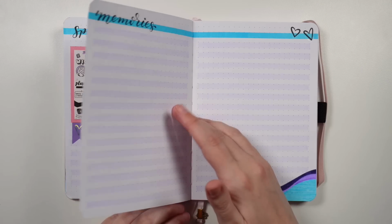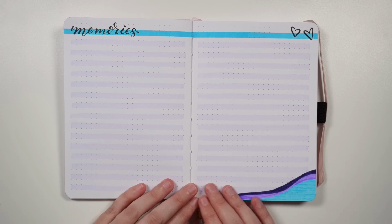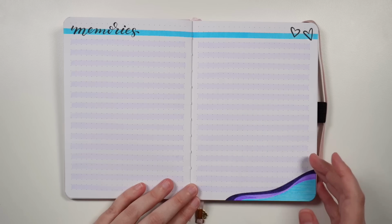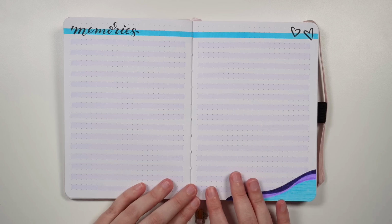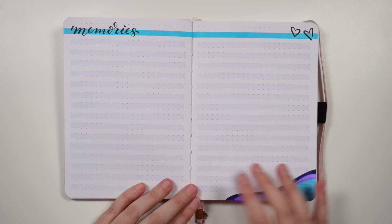After this, I just have some space for memory keeping. Now, when I go on a trip, I don't typically like to memory keep in a physical format. I like to do vlogging and take pictures and stuff like that. So that's probably more how I'm going to be keeping track of my memories. But just in case there's anything I want to write down, I do have a space for that too.